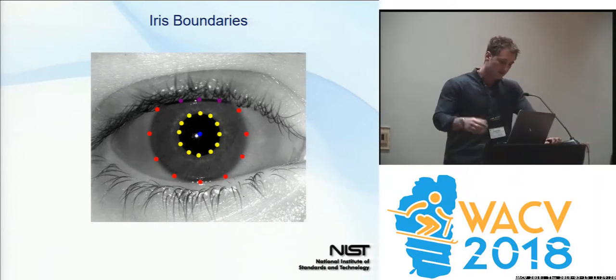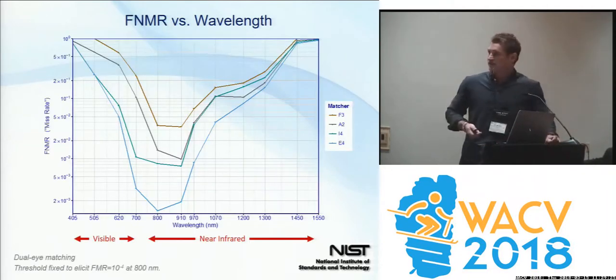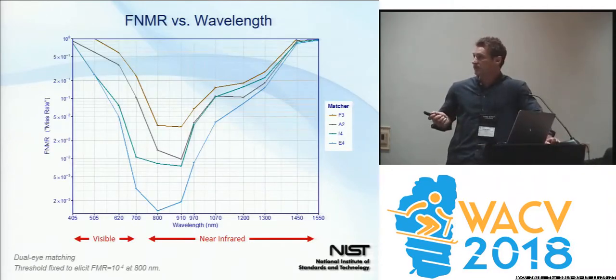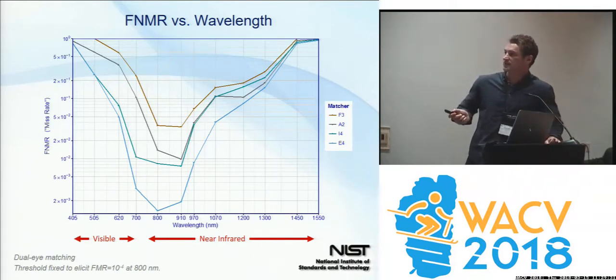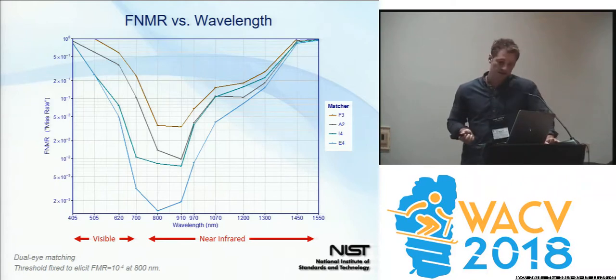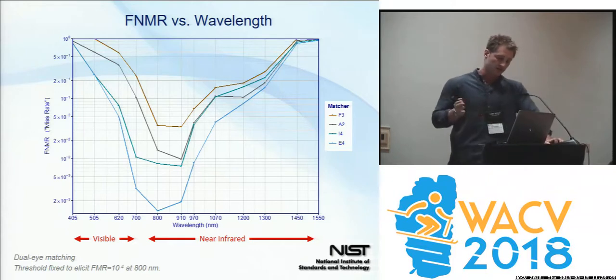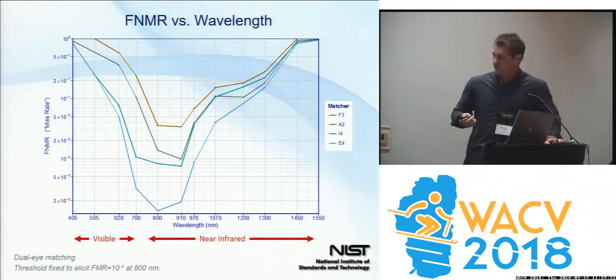So anyway, we have some results. We have FNMR on the vertical axis, false non-match rate, which is just an error rate. It's kind of like a miss rate. And we have wavelength on the horizontal axis. What we see here is that matching accuracy tends to be better in that 700 to 900 nanometer range, which is good because that's the range over which iris recognition currently operates. If I didn't mention already, the standard requires between 700 and 900 nanometers.